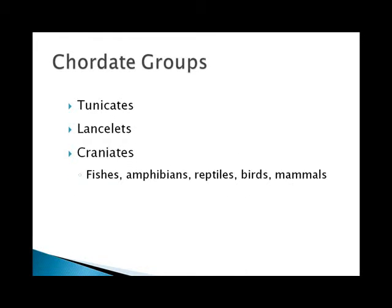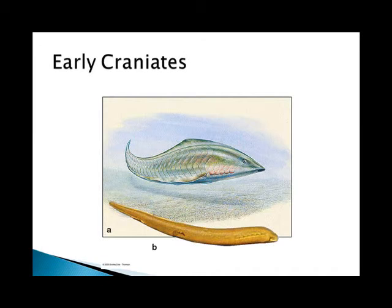The two invertebrate chordate groups are the tunicates and the lancelets, and we covered those in the last lectures. But remember that they don't have a cranium or vertebrae. But all of the other chordates are craniates, so the fishes, amphibians, reptiles, birds, and mammals.